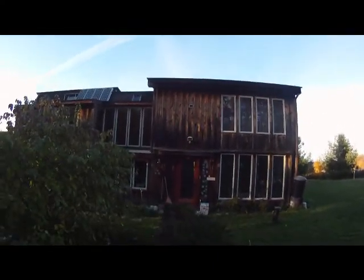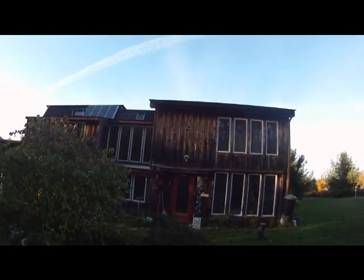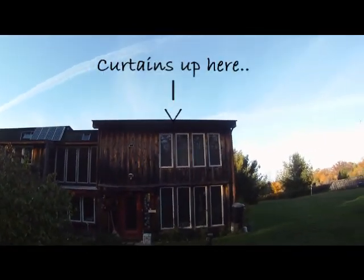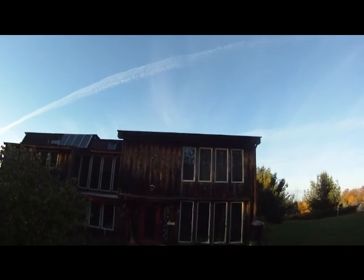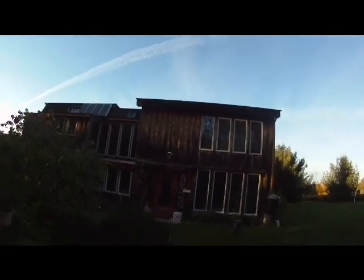And here's, this was the new section that Dad built. He put this kitchen on, and then he created this huge living space. And if you can see those curtains on the second story, that's the bedroom, the master bedroom, where they sleep. And it's just a beautiful little room, absolutely beautiful.